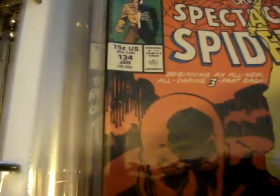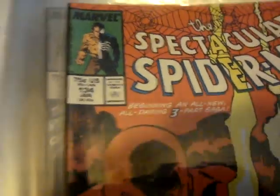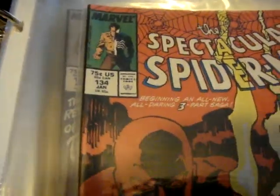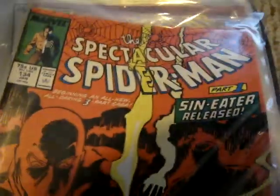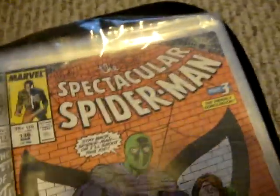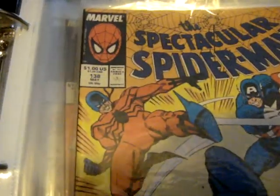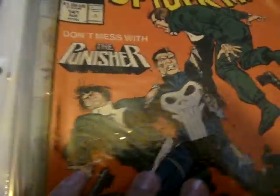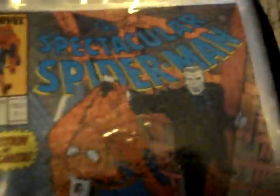Now here, this is mainly where luckily I've been able to complete the sets, and I've had a lot of luck with this one. In fact, I think I'm just missing one out of the entire run from 134, for a good amount, like 30 or 40 comics, I'm not too sure. So I have 134 of the three-part series of Sin Eater. 135, 136, 137, 138. Here we go, Tombstone.